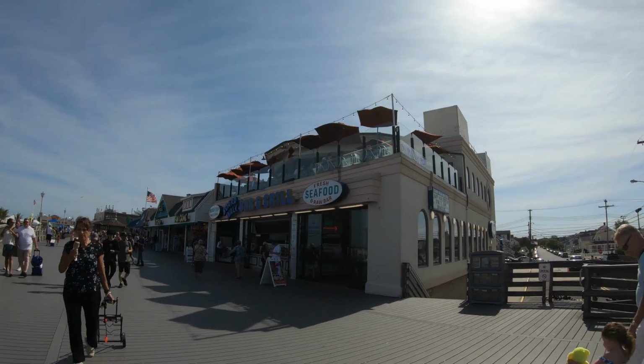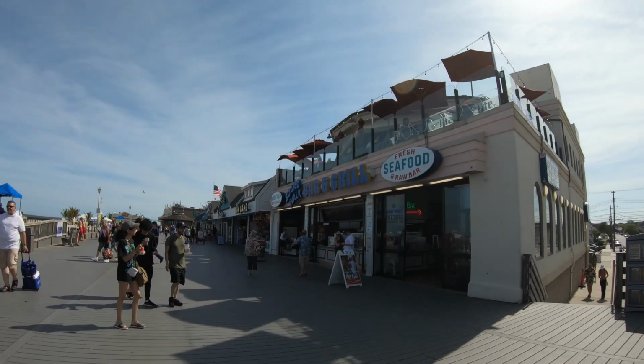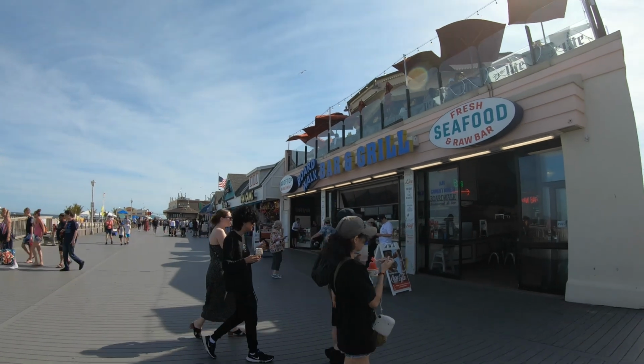When you check out the Jersey Shore boardwalks, you'll find lots of rooftop dining, offering great views of the boardwalk as well as the ocean.